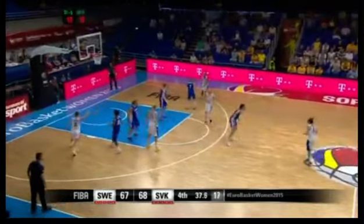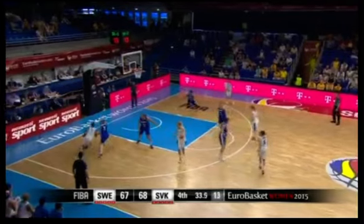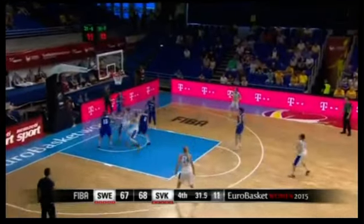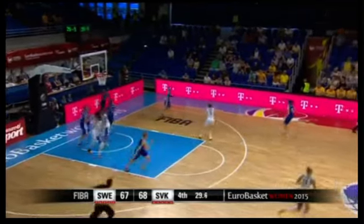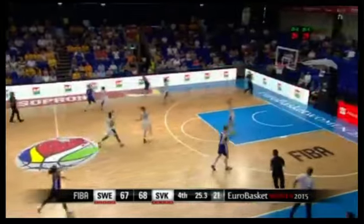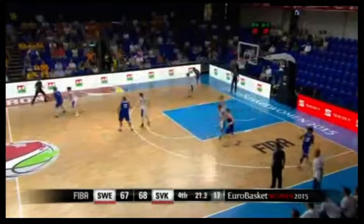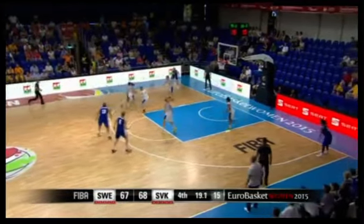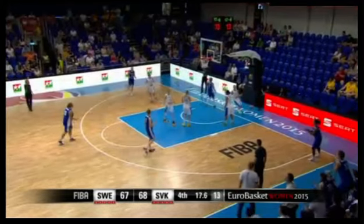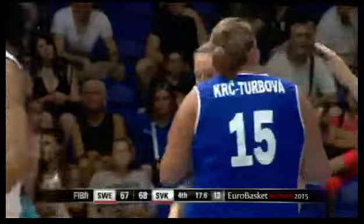Frieda Eldenbrink in control for Sweden. Ashley Key doesn't score, and the rebound. The ball is in the hands of Zuzana Zurikova. And there is a five-second differential between game and shot clock. Zurikova goes inside. She's fouled. Slovakia lead by one with 17.6 seconds remaining.